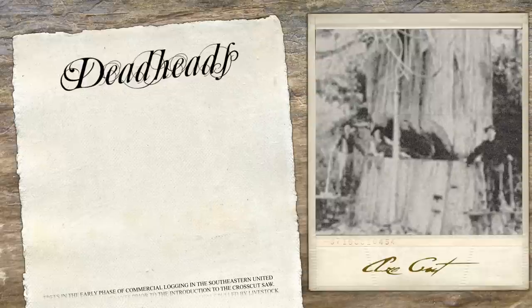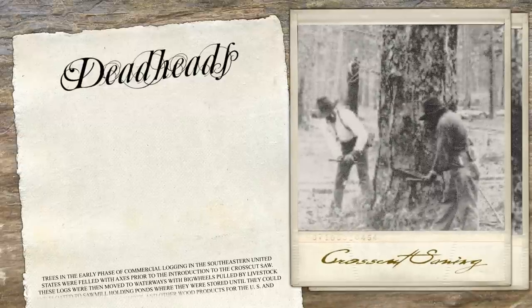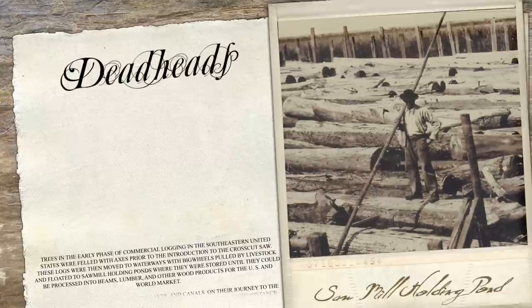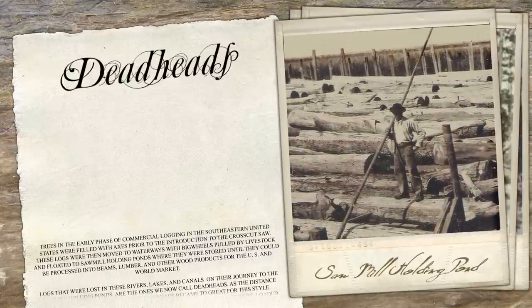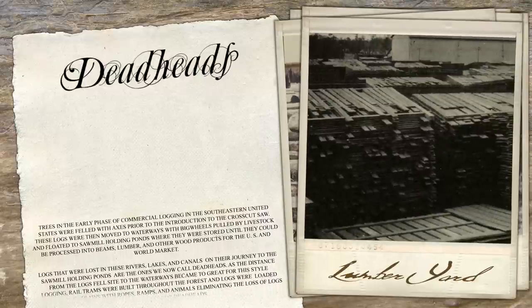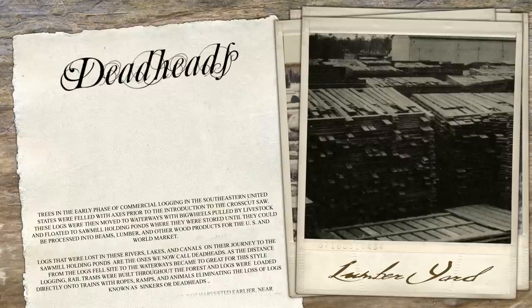Trees in the early phase of commercial logging in the southeastern United States were felled with axes prior to the introduction of the crosscut saw. These logs were then moved to waterways with big wheels pulled by livestock and floated to sawmill holding ponds where they were stored until they could be processed into beams, lumber, and other wood products for the U.S. and world market. Logs that were lost in these rivers, lakes, and canals on their journey to the sawmill holding ponds are the ones we now call deadheads.